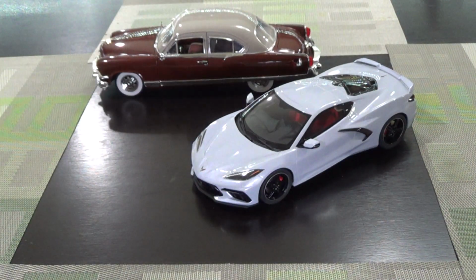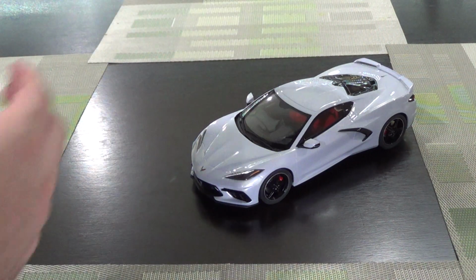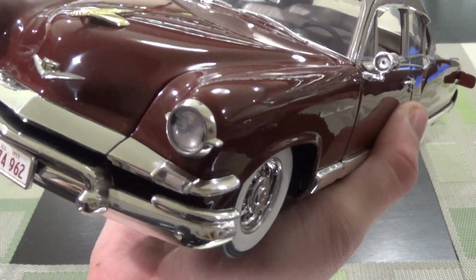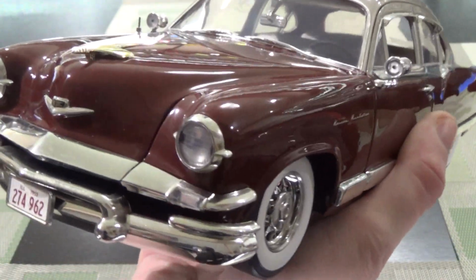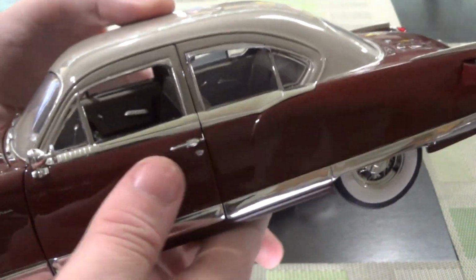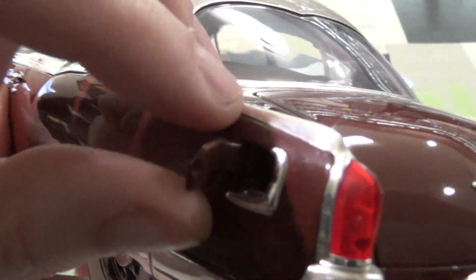Next up, the Kaiser. There's plenty of people who are going to say, what is a Kaiser? It's one of those American car companies that evaporated after the 50s. Started making cars after World War II. This is called a Kaiser Manhattan. This is opening diecast by Highway 61. Highway 61 is, to me, the premier brand for making American cars like this.